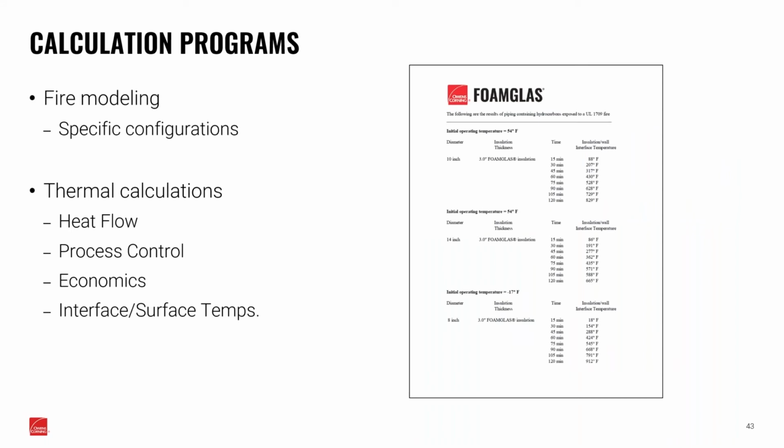Here at Owens Corning, we also offer fire modeling and thermal calculation services to help in the design and selection of passive fire protection systems. These reports can help specifiers determine the appropriate system configurations to achieve the fire protection performance that they require.